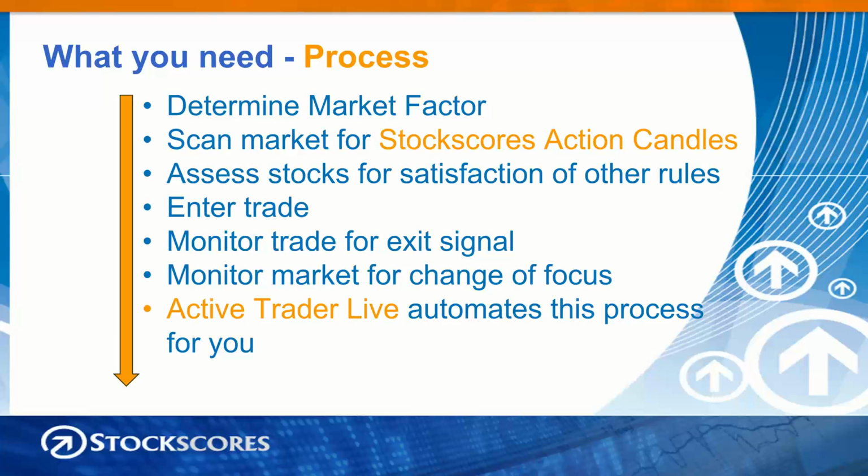Sometimes I sit there all day and monitor my stocks for exit signals. That's hard to say. And other times I've been known to sit at Starbucks with my laptop and I monitor it remotely, or from my phone. If I don't have many positions, I can monitor positions from my phone. A lot of these brokers have mobile trading apps, so you can actually exit stocks from a cell phone. So you don't have to be tied to your screen all the time. I think you make more money if you are in front of your screen, but sometimes life calls and you got to go do some things. So I'm always monitoring the market for a change of the market factor focus.